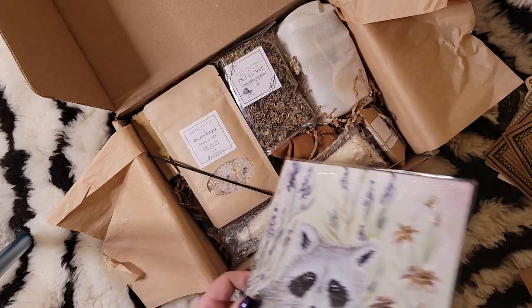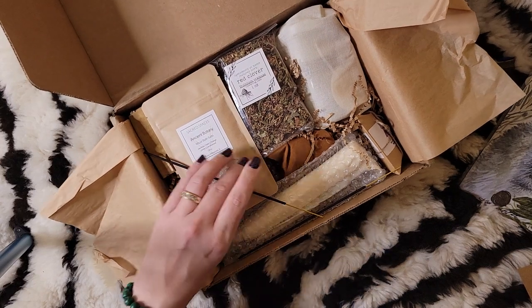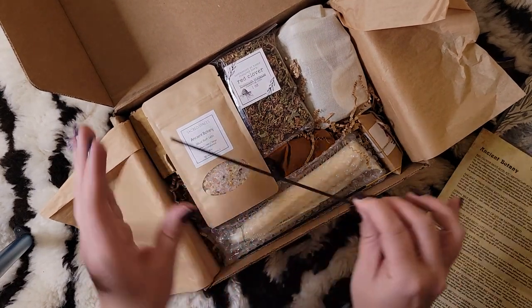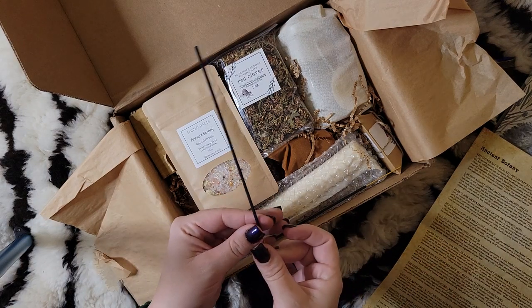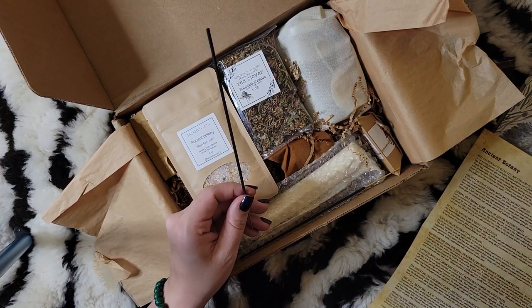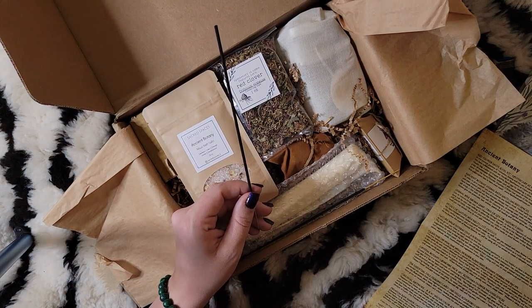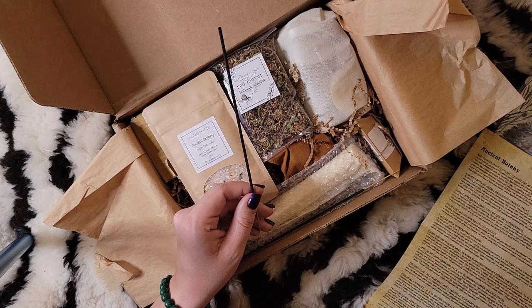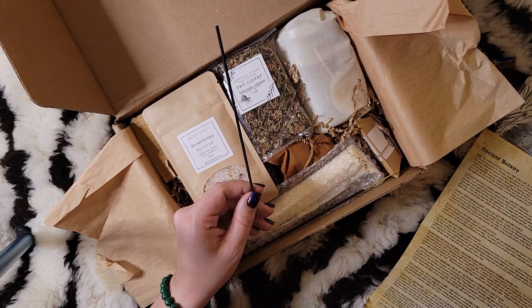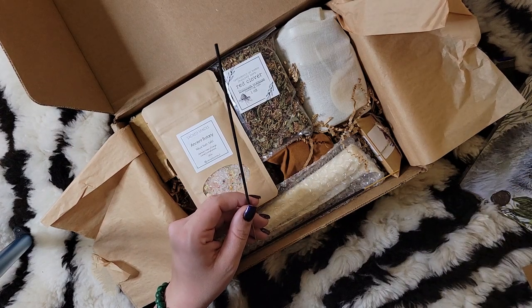It's beautiful. Okay. I'll try to get better about all this stuff. I get really excited about what's in the box and then I forget to read the stuff. The incense. Just looking to see if there's anything about the incense. I don't see anything.